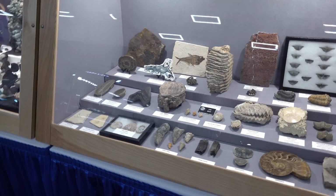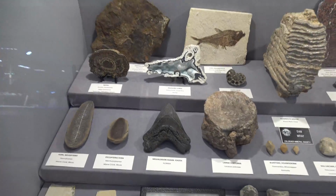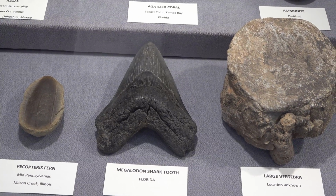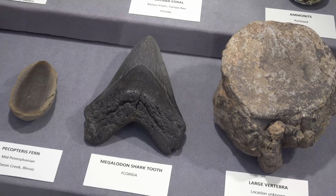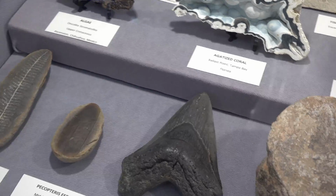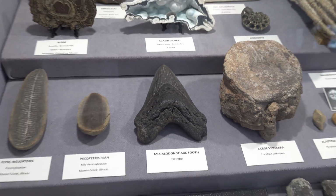It's so much history, so unique, right? Like this megalodon shark tooth right here from Florida. Holy crap. That thing is huge. That thing is like the size of, I don't know, like two baseballs. That tooth is as big as my hand. So if you can imagine how big that shark was, if one single tooth is as big as your freaking hand. Megalodon shark tooth. That's amazing, from Florida.